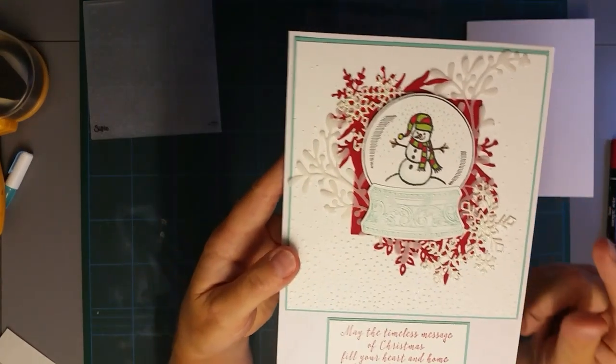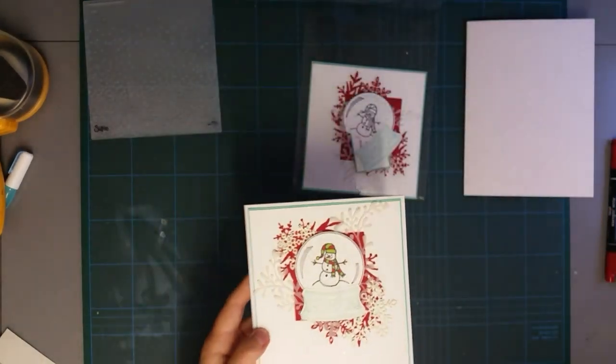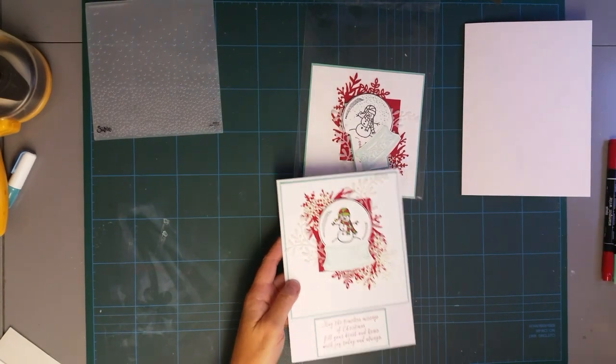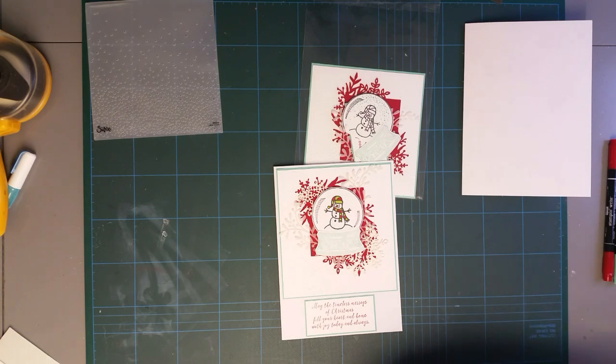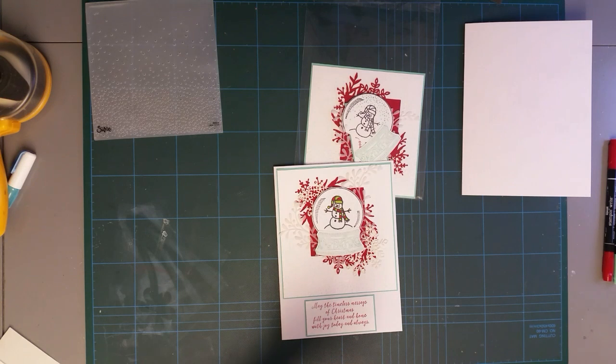I've used the frosted frames. Yeah, sure they're frosted frames. I can't remember the name of it. My mind has gone absolutely blank. I'll have to check on that for you.